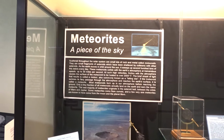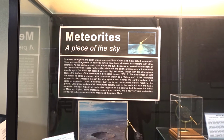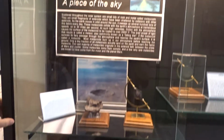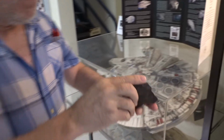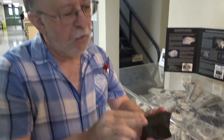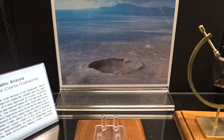This is our meteorite collection, and we got a pretty decent collection. We'd like to add a little bit more to it, but I can show you just a few of these. And this one right here is an iron meteorite from the Canyon Diablo crater in Arizona. That's the big tourist attraction in Arizona. And there's the picture of it right there, the crater.